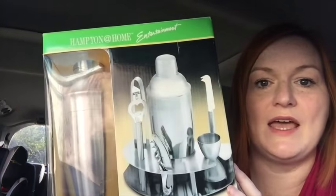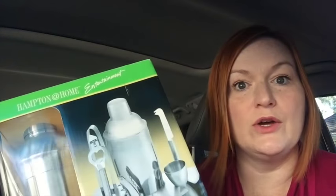And then I got this. It's newer. It's a bar set, but I've sold 2 bar sets and they've done really, really well. So I'm going to have to check it out. It's not vintage, 2002, but either it will go in my antique booth or it will go on eBay. So this was $2, so that's pretty good.